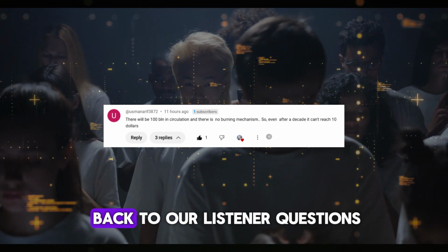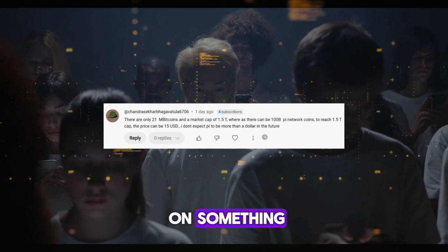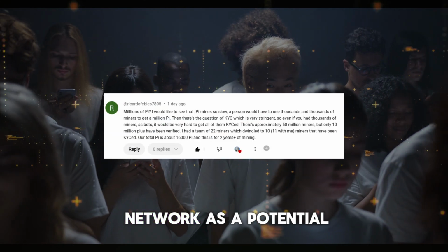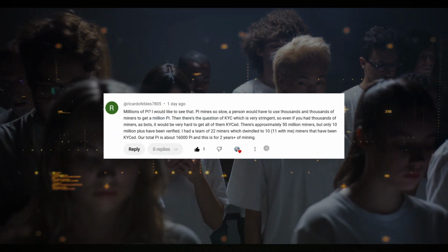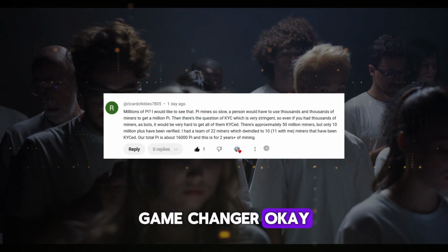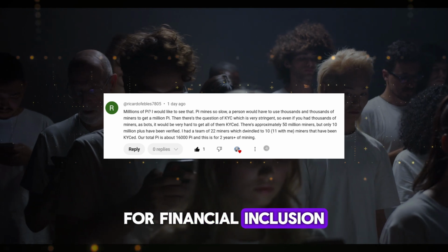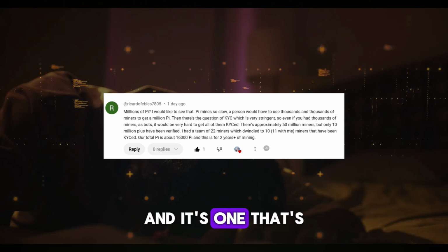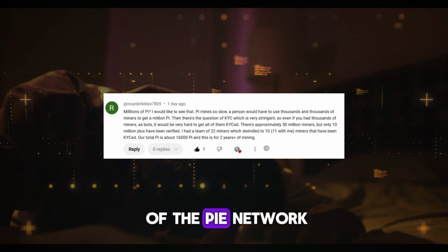Now, before we get back to our listener questions, I wanted to touch on something that's been swirling around the crypto sphere. The idea of Pi Network as a potential game changer for financial inclusion. What are your thoughts on that? That's a big question. And it's one that's close to the heart of the Pi Network project.